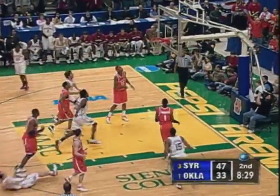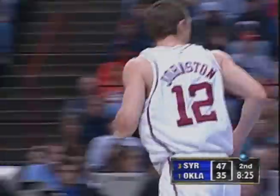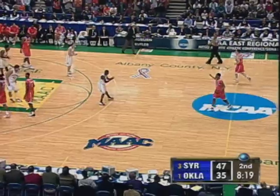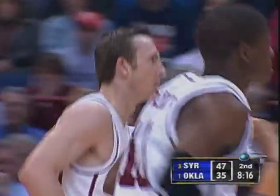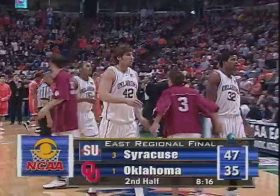Now Johnston around the screen, rips it. Blake Johnston. His first basket, the lead down to 12. Remember I said, if you're Kelvin Sampson, you want your team to get it under double digits with about 6 minutes left, so they're ahead of schedule. 8:16 to play. Back after this.